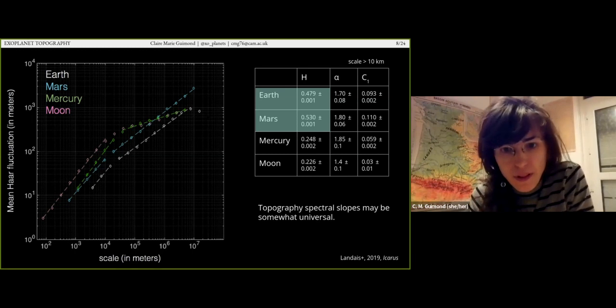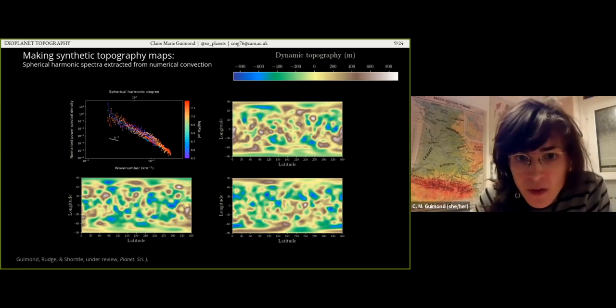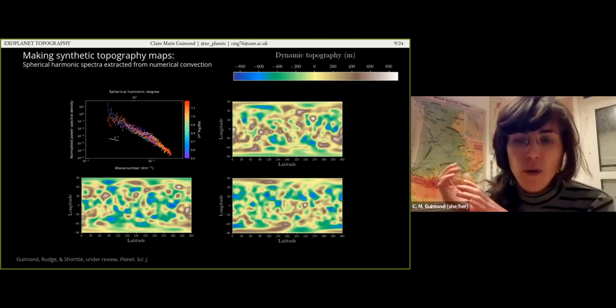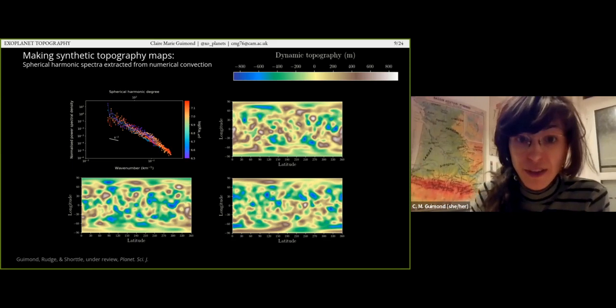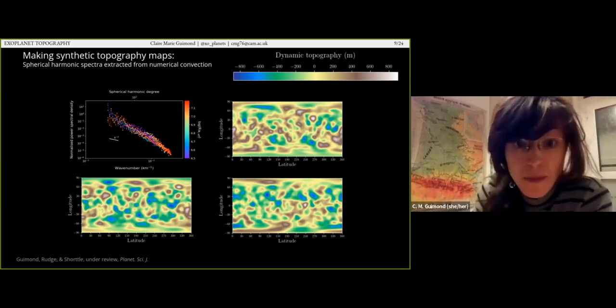I'm going to use something simpler, but I wanted to put this up because I think it illustrates this point really well. So I'm looking at dynamic topography specifically. What I actually did to be self-consistent with pure dynamic topography is extract the power spectral densities self-consistently from my own numerical convection runs.